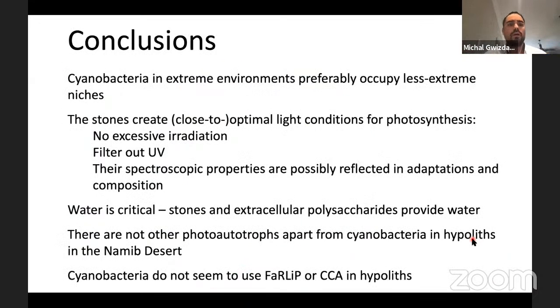Overall, to conclude, the general conclusion is that cyanobacteria in extreme environments occupy less extreme niches. By less extreme, I mean those niches like underneath the stones, where they do not experience excessive irradiation, they do not experience UV, and possibly those life conditions also reflect some adaptive mechanisms that we still have to explore.